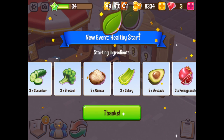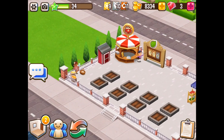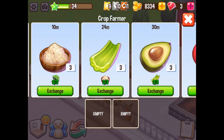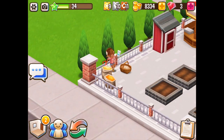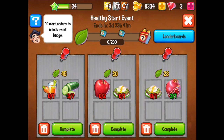Now, the first 4 items didn't take so much time to grow, but the last 2 did take a long time. Now, usually we have 6 boxes and we have 3 machines, but this time it was a little different. Over in the back you had a beautiful young lady who was your crop farmer. Now, she had 2 slots at the beginning of her option for actually finding and growing items, and then the rest were items where you could compact the fruit or vegetables together and then make another item. Now, I never used those ones, I only ever used the first 2, so I was spending 100 coins and then she was rummaging in her bag for those fruit or vegetables that I needed for this event.